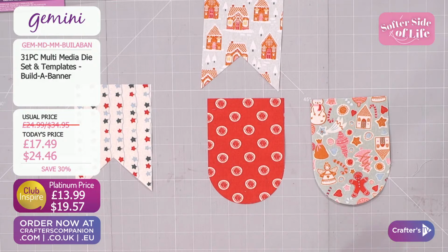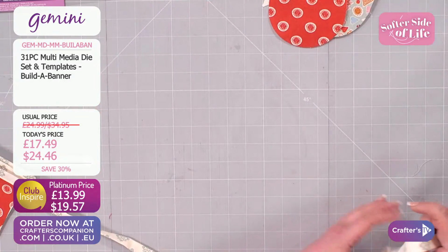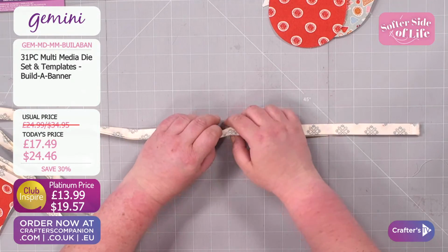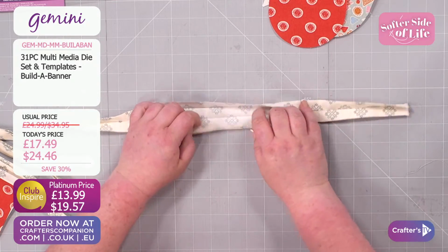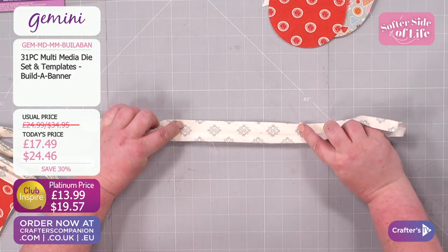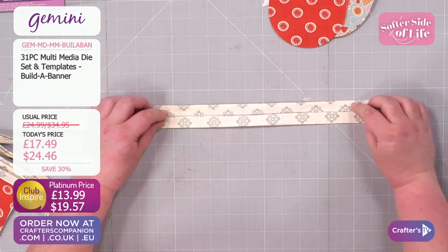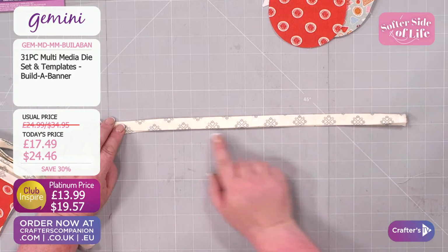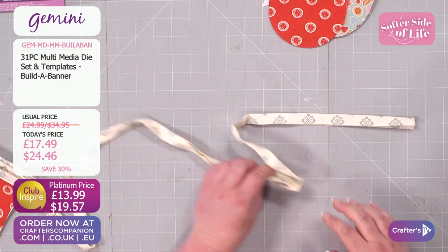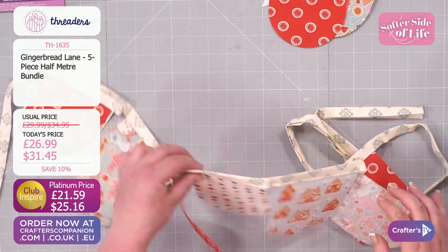So I've got some that I've already started putting together, and I've made some binding as well. So I'll just show you quickly how I did the binding. I used this, I love this one with the little hearts on. What I did, I cut a 2.5 inch strip, and then I folded it in half and gave it a press. Then I opened it back up, and pressed both halves into the centre, and then pressed those, and then over again, and that gives you a 1/2 inch strip, all encased. You could use ribbon as well, if you don't want to make the binding, but I think it is really effective, and it goes with the fabric.